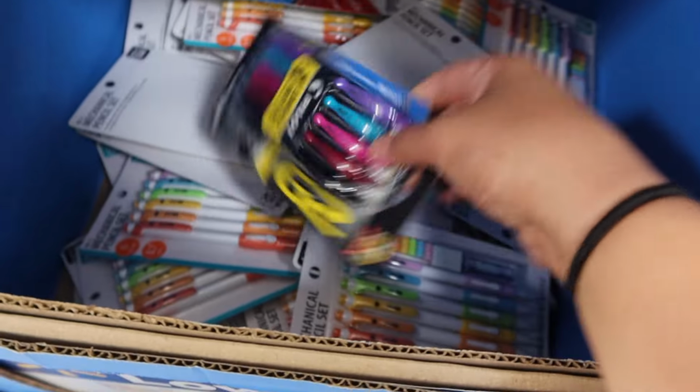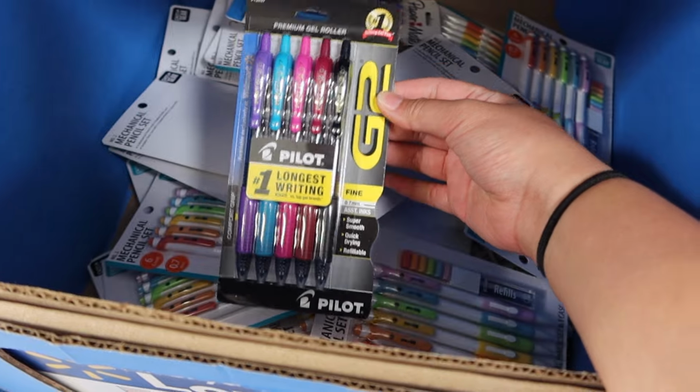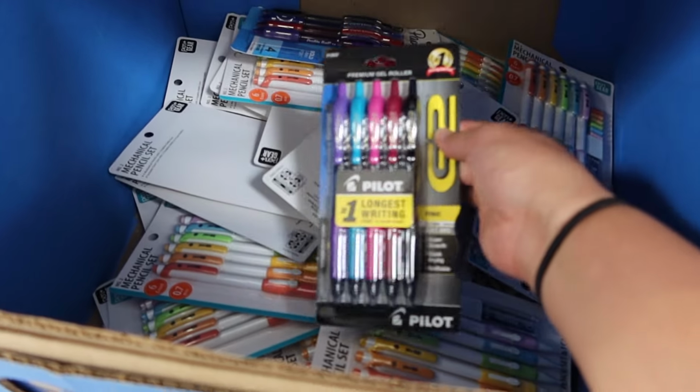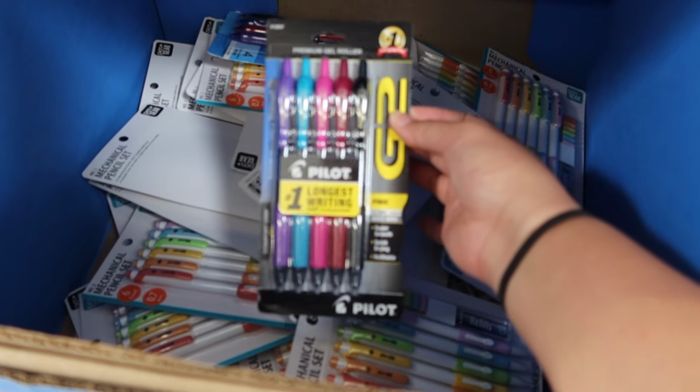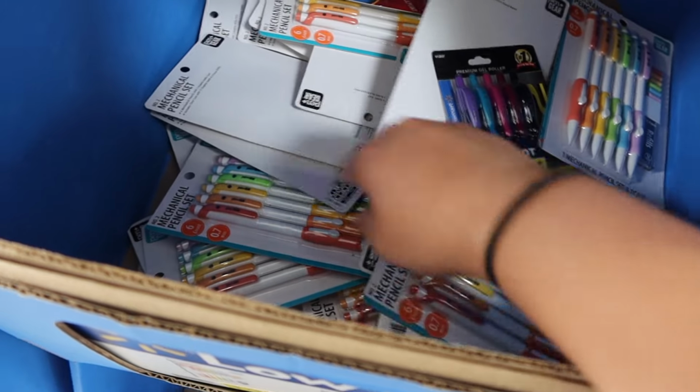My favorite pens, obviously they have them here, are the G2 pens. They have ones in a variety of different colors. Now they have them in 1.0 and 0.7 millimeters. I like the 0.7 millimeters because they're really fine. The 1.0 ones tend to bleed a little bit more. So if you're getting the G2 pens, get the 0.7.